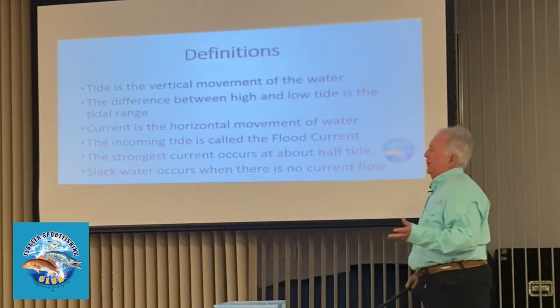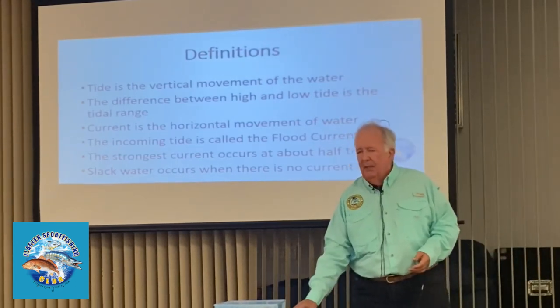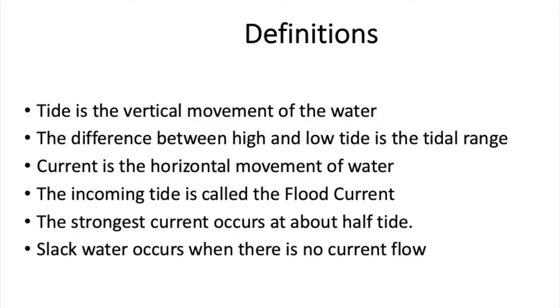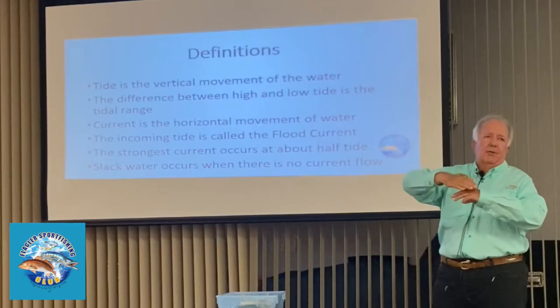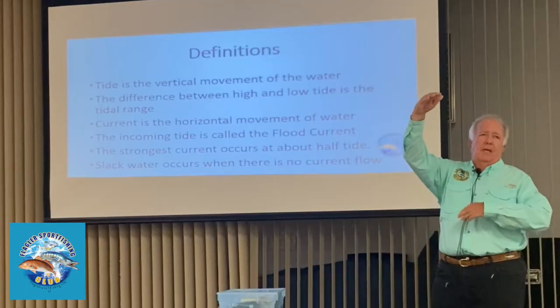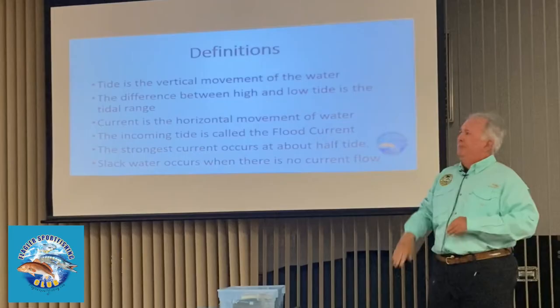Okay, we want to talk a little bit, give you some definitions so that when you start talking about tides and things, that people are on the same wavelength. The tide is the vertical movement, okay, of the water, and that means when you have incoming tide, the water goes up, and when you have outgoing tide, the water goes down. All right, and the difference between high and low water is called the range. So the tidal range is the difference between high and low.